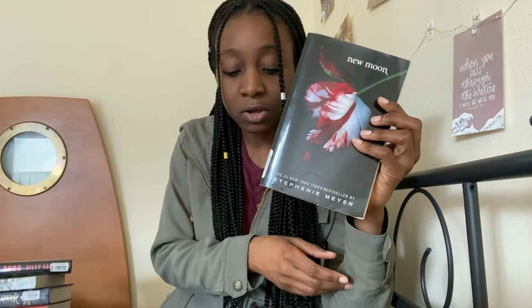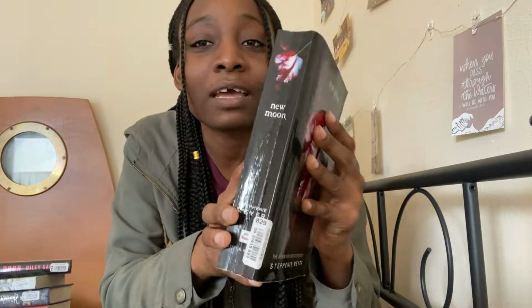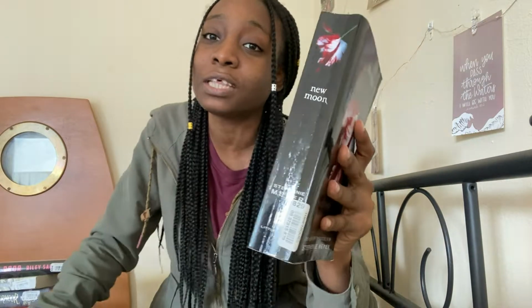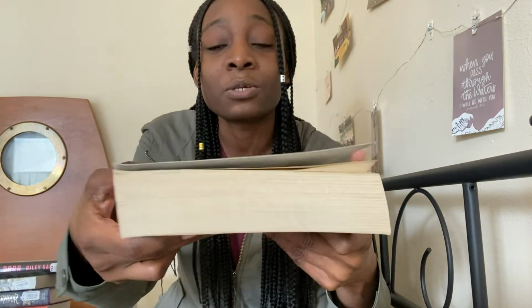Then I also bought the second book in the Twilight series, New Moon. And this one I got in very good condition for $4.69. I would say that the spine is really cracked, which I don't mind, but I don't think this should have been in very good condition. Maybe at most good, maybe acceptable, but honestly, apart from that, everything else looks really good.